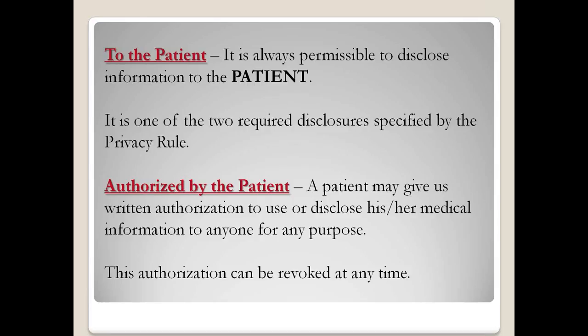A perfect example of this authorization is when patients initially register with our organization as a patient. They are required to define on their HIPAA form who we can use or disclose their PHI with. For example, you can share it with my husband, but not with my children. The patients drive who we use and disclose their medical information to and with.